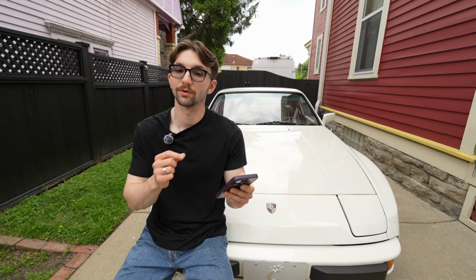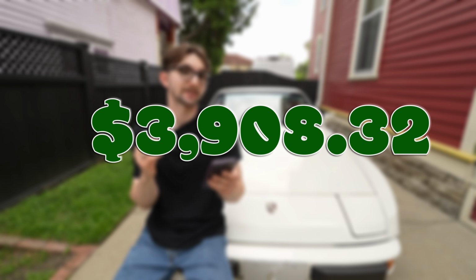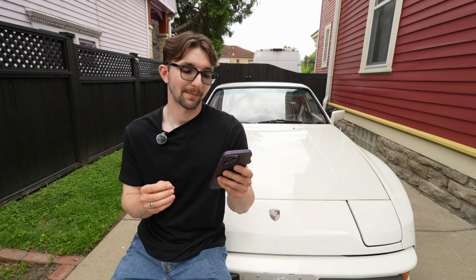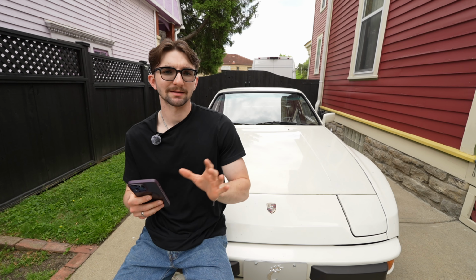So for fixing the car or those mandatory things, I'm at $3,908.32. Then for maintenance, I'm at $1,546.14. For maintenance, I'm just counting things like oil changes, tires, things that, you know, are meant to be replaced every so often, even if they're not broken.